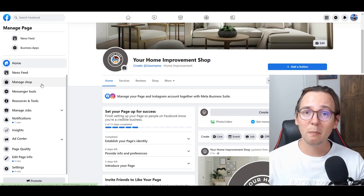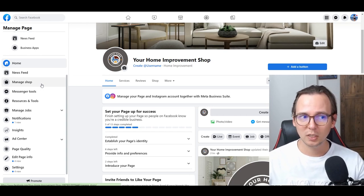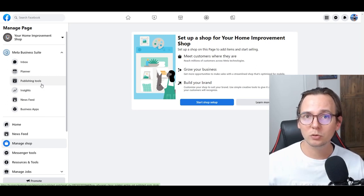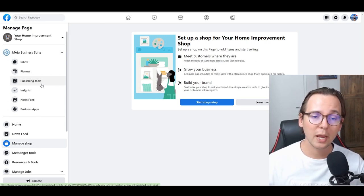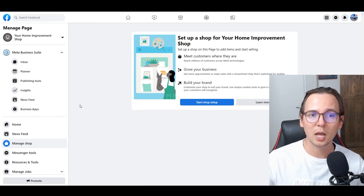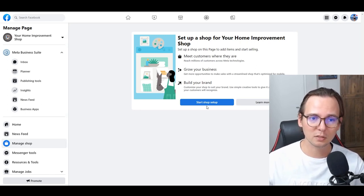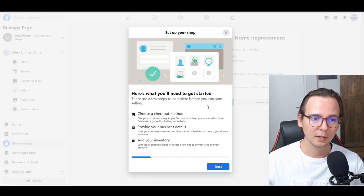Okay, so what we're gonna do now is scroll down and click on where it says Manage Shop, okay? Once you click on this, it's gonna open this menu where it will allow you to convert your page into the Facebook Shop and have the commerce account enabled. So I'm gonna click on Start Shop Setup and we're gonna click on Next.